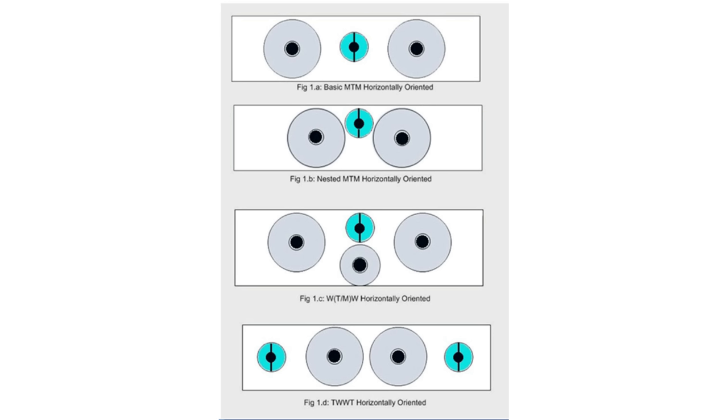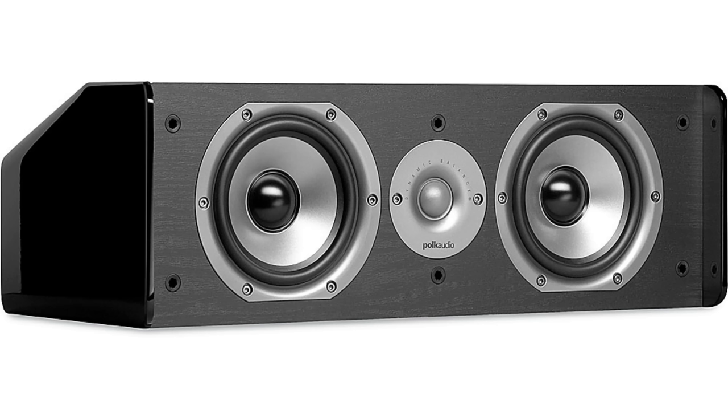Well, there are challenges. You've probably heard people say that the ultimate experience is to put the center channel behind the screen, because you don't want to use a horizontal center channel below the screen. First of all, it's not at the same listening plane as your main speakers, and if you get off axis too far, especially with an MTM more than 20 degrees, you get lobing, you don't get clear dialogue.